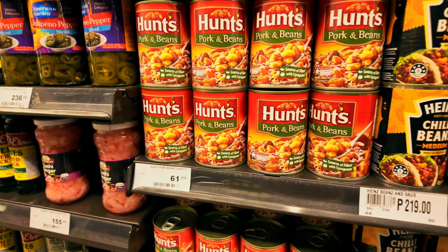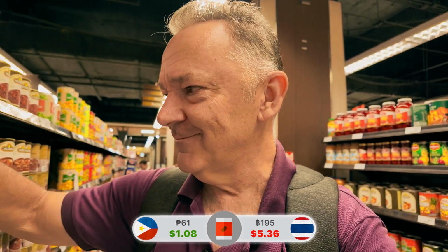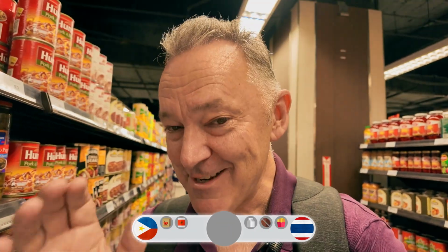Okay, I also found some pork and beans, also from the Thailand video. I'm quite happy I found these because if you can't find pork and beans in the Philippines, I'd be massively disappointed. These are 61 pesos. That's like a little over $1 for a can. So canned meats, canned anything like that, they're going to love that stuff.